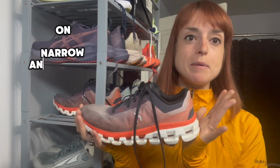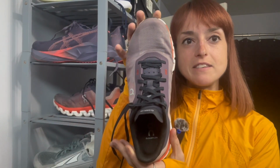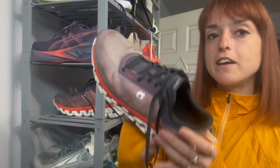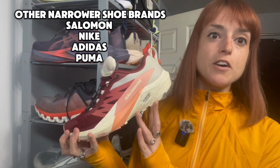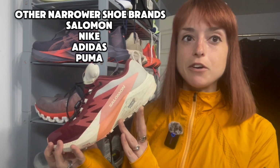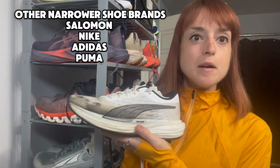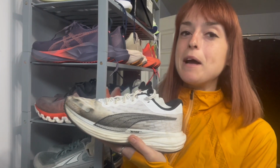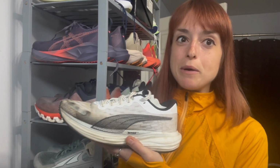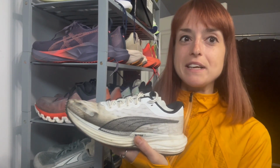So On shoes typically run a little bit more narrow all the way through, so that's something to definitely take into account. So if you have more of a narrow foot, On could be a good option for you. Salomon is also a good option for our narrow-footed friends. Also, we're going to throw Nike in there, and also Adidas and Puma. For me personally, you guys all know, I love Puma, but I wear a men's Puma. I actually go up a half size, and I also go to a men's. So Puma definitely runs pretty narrow.